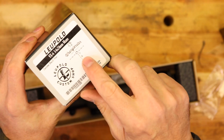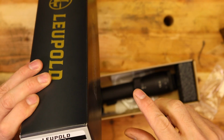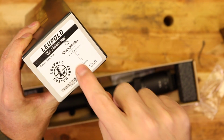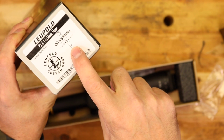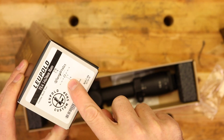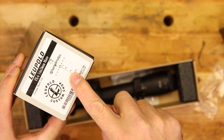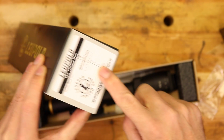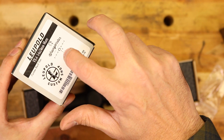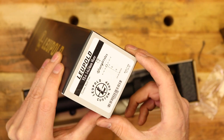So it's got a bullet drop compensator. Well, I told him a caliber, so it must be all prefigured for the 5.56 caliber, .223. I'll have to check into that. But right there, you can see it's got your hash marks for windage, and then it's got your hash marks for elevation, so you can quickly estimate distance. I would imagine 0 to 200, 400, 600, and 800 meters.